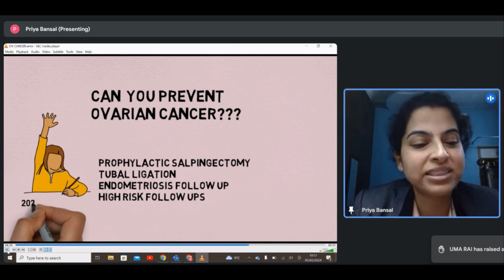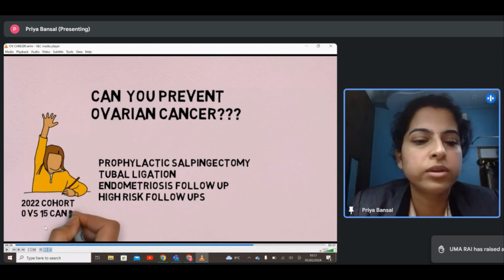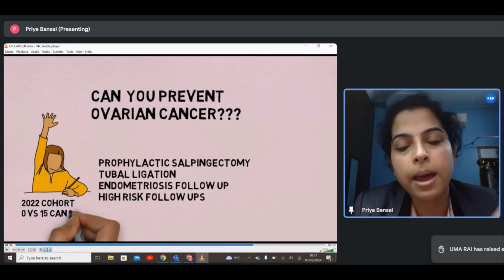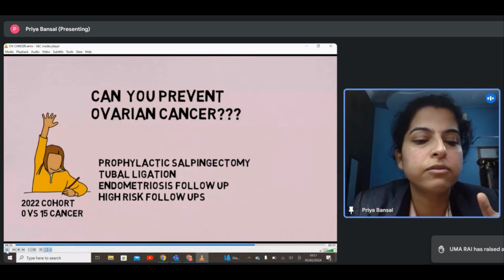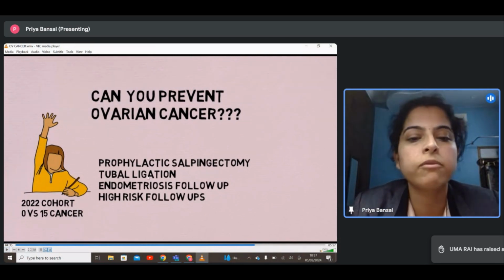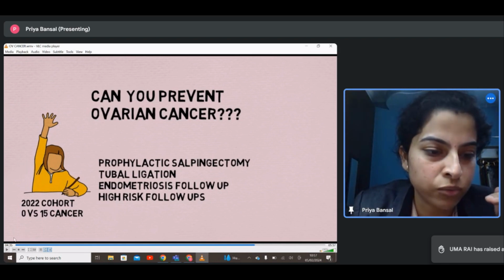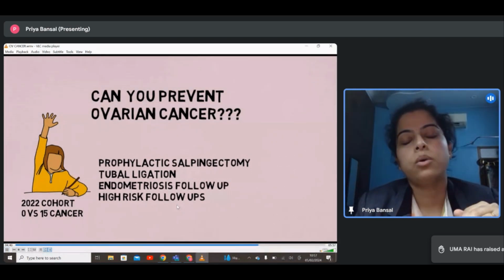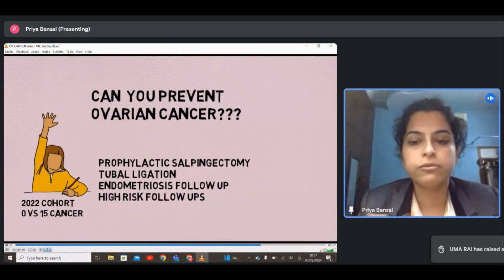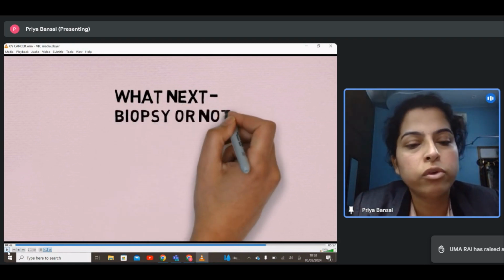But just wanted to highlight a study which was published in 2022, where in all 22,000 patients in whom the prophylactic salpingectomy was done, no cancer happened in 15 years of follow-up, versus 15 cases of cancer found in the control group where the prophylactic salpingectomy was not done. So just putting a second emphasis that we have to take the tubes out. That is something that needs to be done. Now, when a patient has already got a picture of cancer, when you know that she will be going to the gynae cancer surgeon, you already know what we are doing.